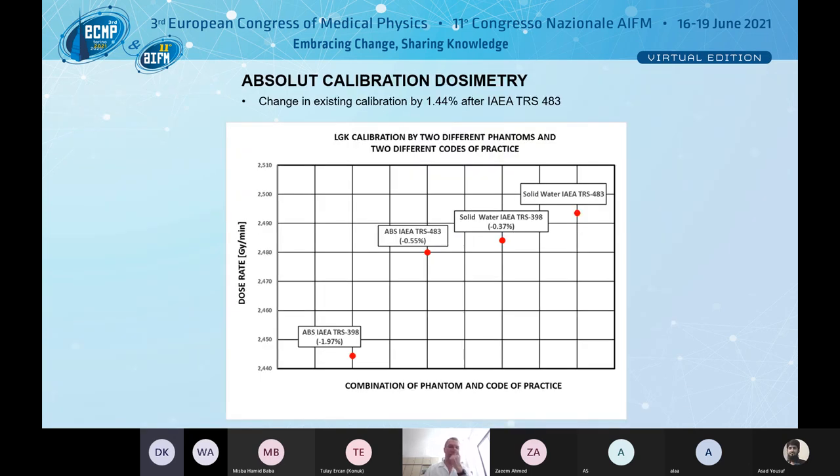This is just showing my results. I had to recalibrate when we were upgrading because I knew that my audit would be done by people who are already using the new recommendations. So I think in 2019, we changed to and followed this new protocol. And since I have both phantoms, I actually did this. I thought it might be interesting. I did four different combinations.